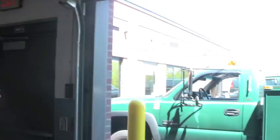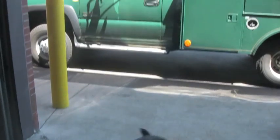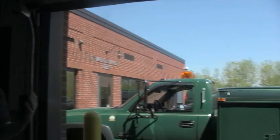Another really neat deal. This area, which also includes the parts department, has its own entrance, by the way, too. Upstate New York, it gets cold here, and when there's some sort of a parts delivery here, it's a really neat feature. You don't have to open up one of the large bay doors to have a parts delivery.